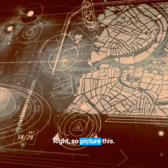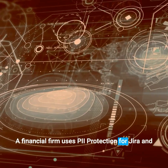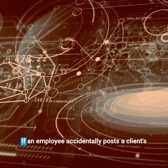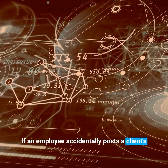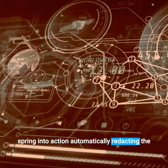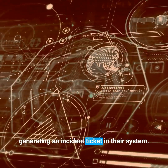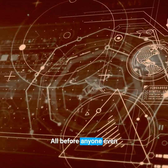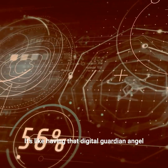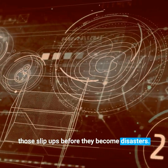Right. So picture this. A financial firm uses PII protection for Jira and sets it up to recognize those critical data types. If an employee accidentally posts a client's credit card number in an issue, the tool could spring into action, automatically redacting the number, alerting the compliance team, and even generating an incident ticket in their system, all before anyone even realizes a mistake was made. It's like having that digital guardian angel watching over your shoulder, ready to catch those slip-ups before they become disasters.